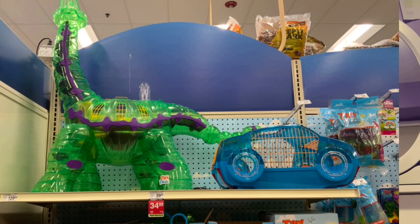Okay, so the next product that I showed you was these tiny homes cages. So you see a dinosaur and you see a car. But I think tiny homes are not really thinking about the right environment for your hamster. They're more so thinking about looks and entertainment instead of a proper, safer, and better environment to help your hamster's lifespan. These aren't really good cages because they may look big, but on the inside they have so much stuff, which makes them way smaller than they look.